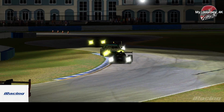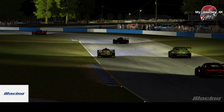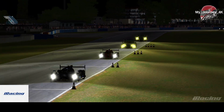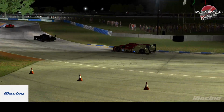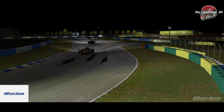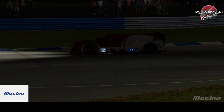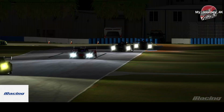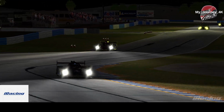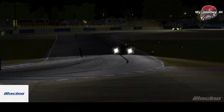We're going to have to go a little bit wide there. Now we're going around the GT3 cars. I think we made it. I think time is expiring soon. I'm not quite sure where the leader is. We've got one more lap or not. We'll find out soon.